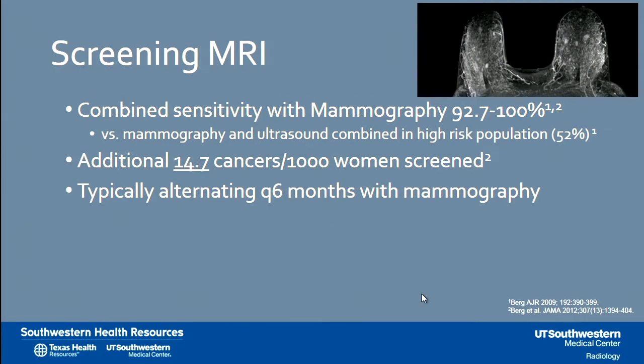So here's just an example of a screening MRI. The combined sensitivity with mammography is approximately 93 to 100%. This is much higher than in the high-risk screening population, where mammography and ultrasound combined is only 52%. An additional 15 cancers are found per 1,000 women screened, and we typically do the MRIs alternating every 6 months with mammography. Here's a small little screening detected cancer in the right breast.